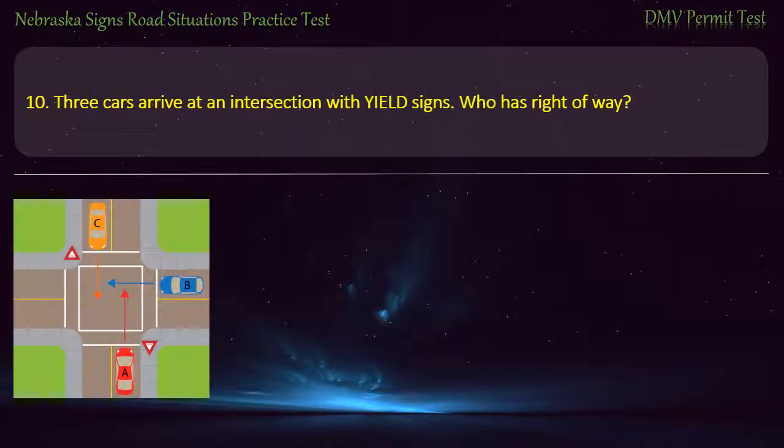Question 10. 3 cars arrive at an intersection with yield signs. Who has right of way? Car A. Cars B and C. Car B. Car C. Answer. Car B.